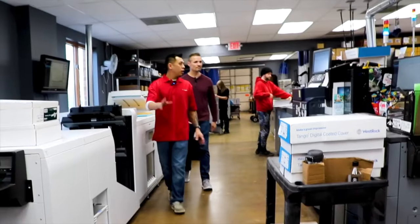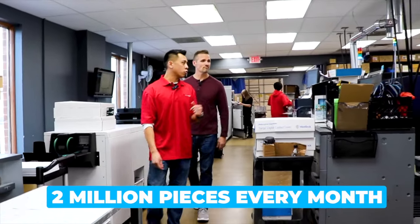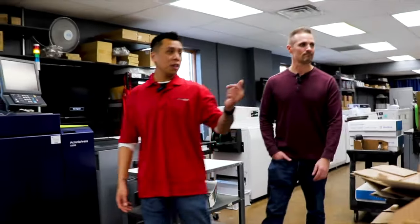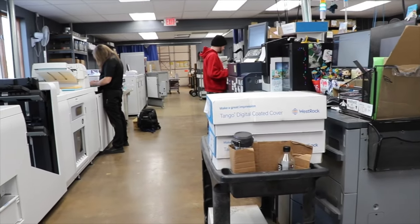So coming through down here, like I said, we print about 2 million pieces on average every month, and it's just growing rapidly. This is actually the largest digital press room in the Midwest right now. And you're walking right through it, guys. Cool. It's like holy ground right here.